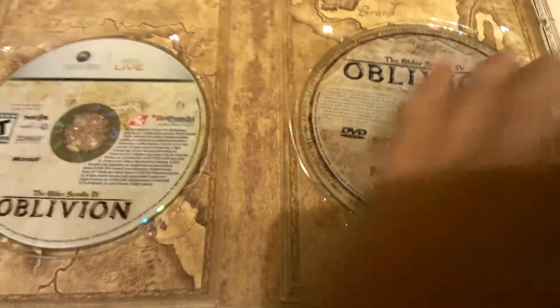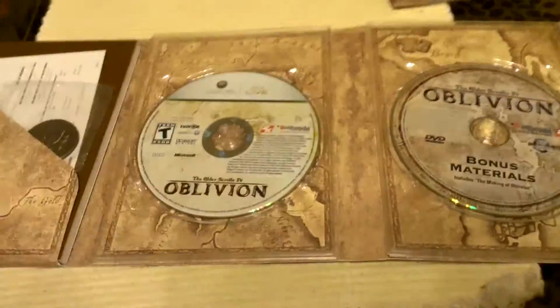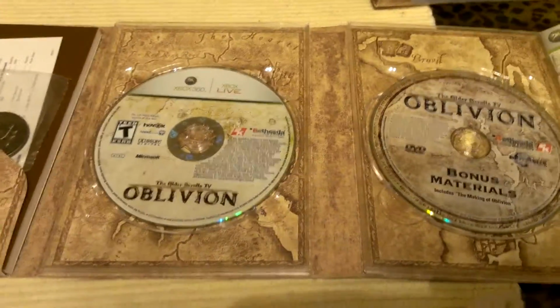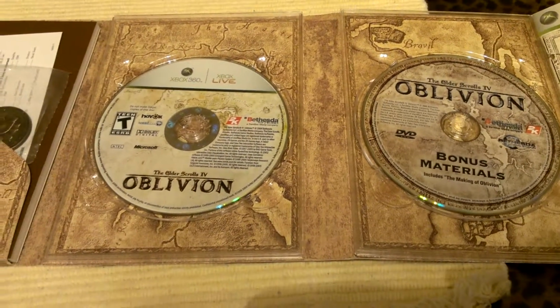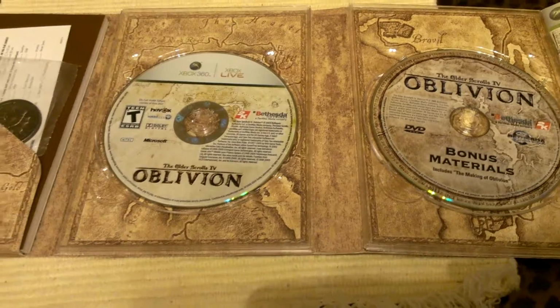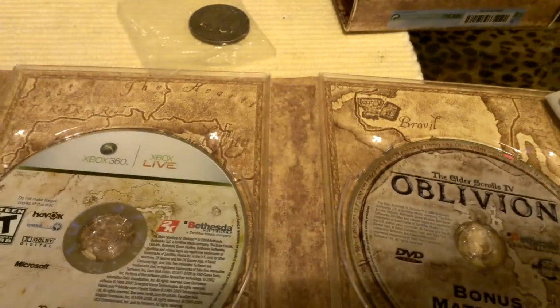They had this, and they had a Metal Gear Collector's Edition at half-price books, both at the same price of $15. But the Metal Gear one was missing a disc, so obviously it was for the PlayStation. Obviously I'm not going to buy it, but here you go. It comes with the game disc, bonus material, manual, a really cool map that you can, you know, fold out and hang up or whatever. Let's see.